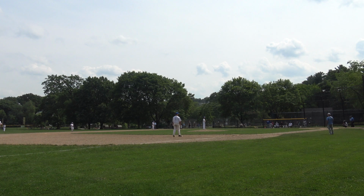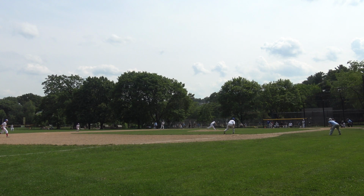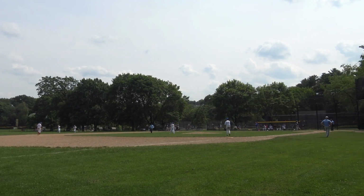Dev is up. Pitch from 11. Outside, ball one. Ball two. Two and oh on Dev, one man out, bottom of the fourth. Outside corner, 2-1. Hit! To right field, right down the right field line. Base hit for Dev. All right, Devin.